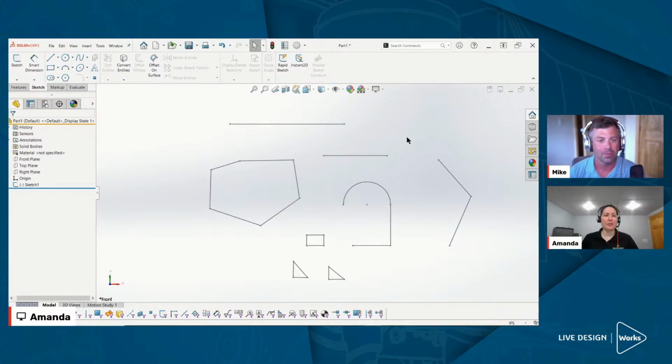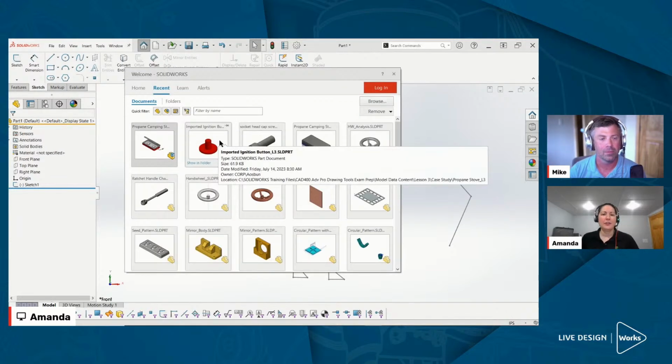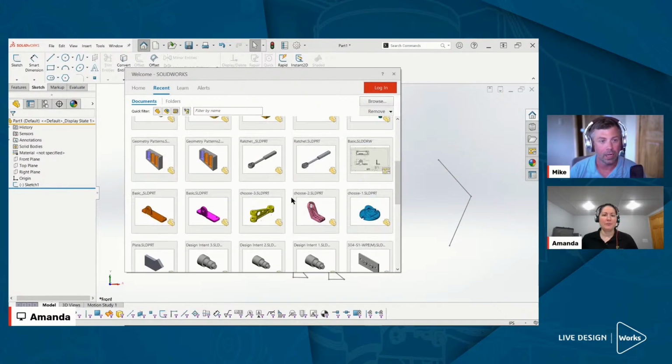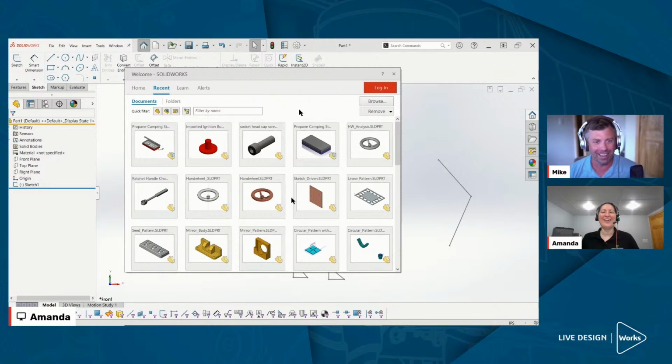All right, cool. Let's do another keyboard shortcut here, Mike. How about R on our keyboard? R will bring up those recent documents. I think it's like the top 25, right, Mike? It's growing, I know that. I think it used to be less, and now it's more. It certainly makes it helpful.